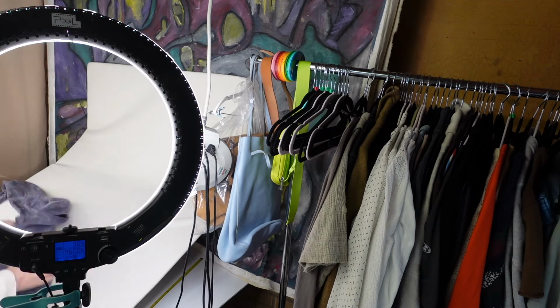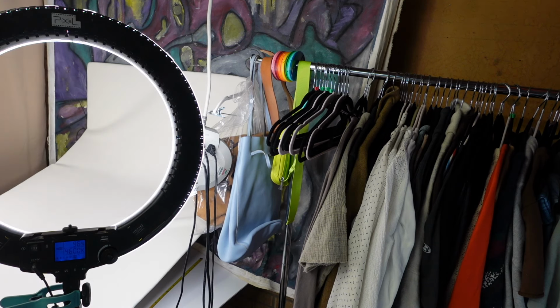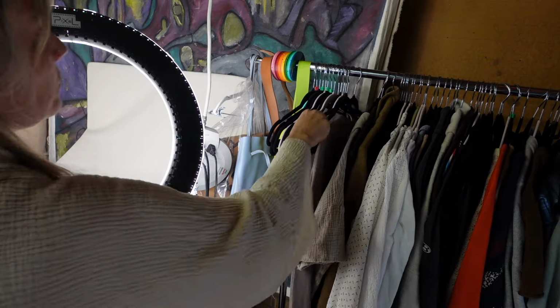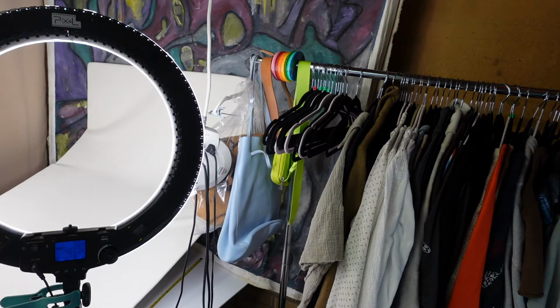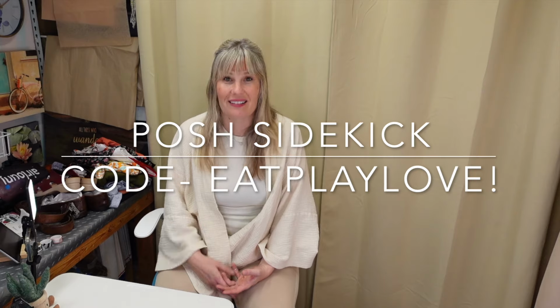I was photographing all morning since working on my space yesterday. I am highly motivated to now get that rack photographed. I do have an inventory video coming up because once I get all those things photographed, of course, I'm gonna have to put them in my inventory. So I'm gonna have a brief conversation about how I do that.